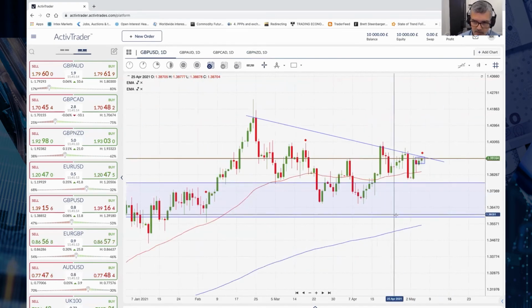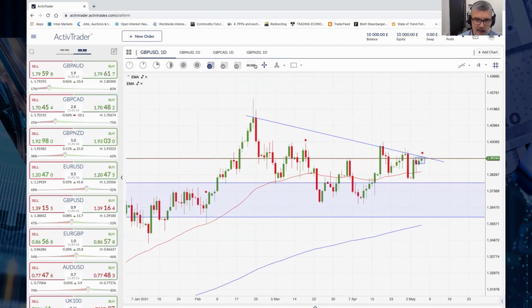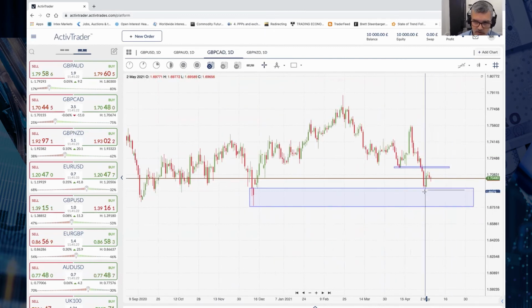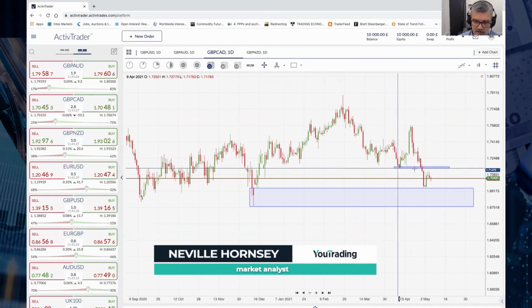So overall, I am bullish on British pound versus US dollar, and I think we're probably going to get the most gains out of the British pound versus New Zealand dollar, but we should also see decent price action in the British pound versus Canadian dollar up until this support.